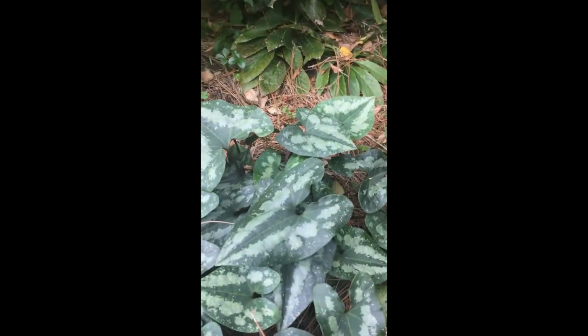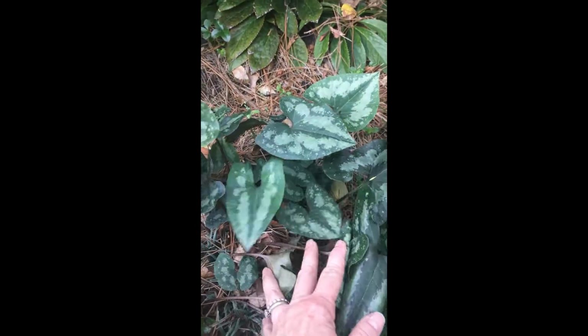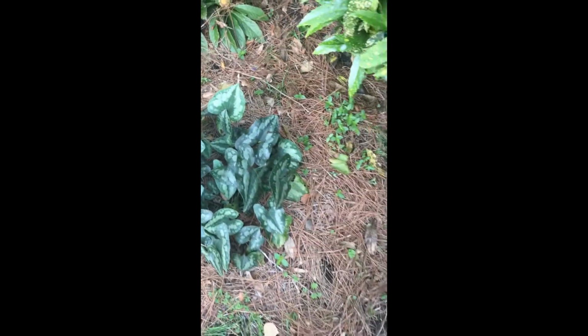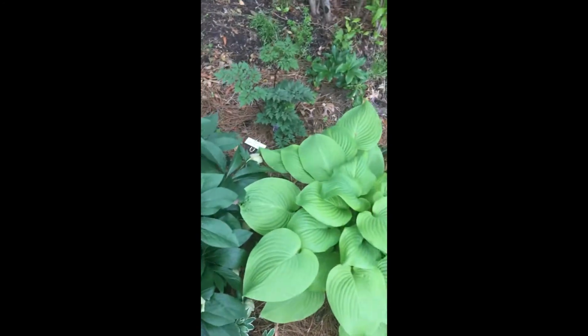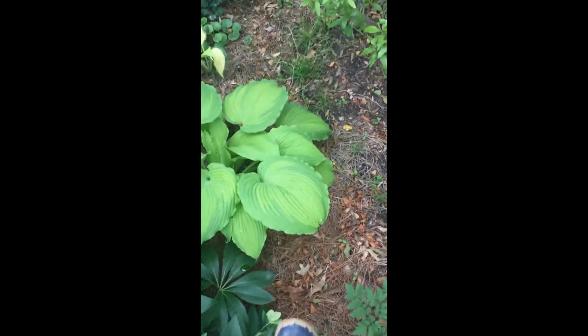So our gingers, I'm going to peek in several different ones. If they're flowering, which I'm not finding anything on this one, they're hidden deep into the inside of the plant. There's a nice collection of hellebores that have already finished blooming. And we have some hostas that are quite large.